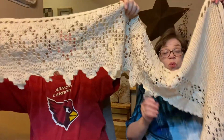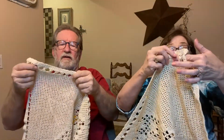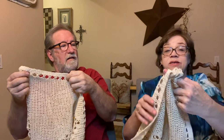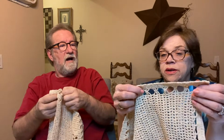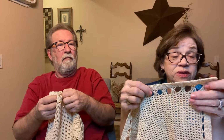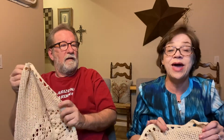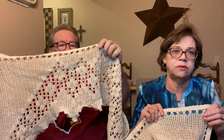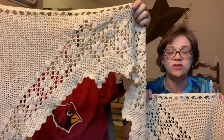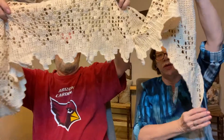I think it's a window valance, and the rod would be put between these holes, through these holes like that. See? So that could really be a nice valance. I'm assuming that's what it's for. Now, I have seen them described as the edge of a bedspread, as they formed the bedspread. This would have been the edge. But I don't think that's what it is because of the way it falls down at the end like this.